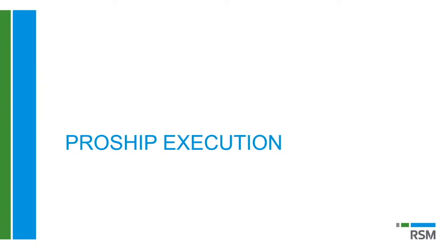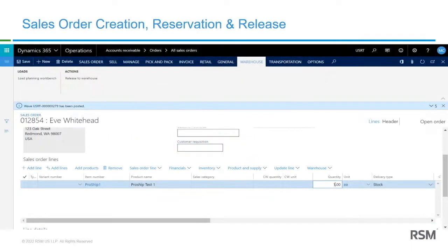Okay, so as we've spoken on ProShip, a little bit about what it can do, and it works with D365, and we have an accelerator that connects to the ProShip service. So we wanted to walk through how that accelerator works, and how that integration is built to help you handle your outbound parcel shipments. So let's move into the next slide here.